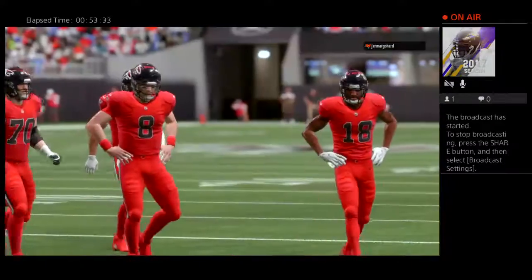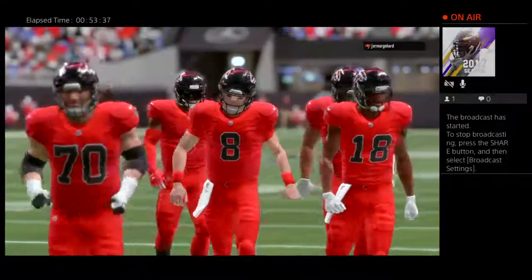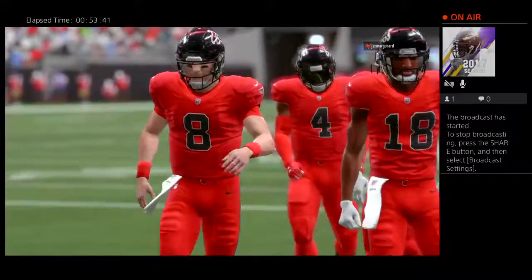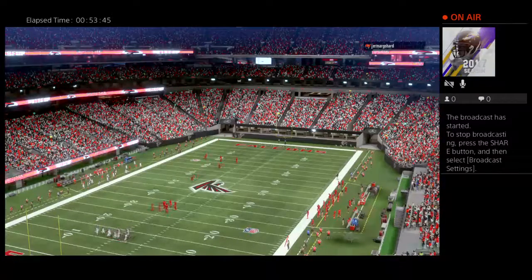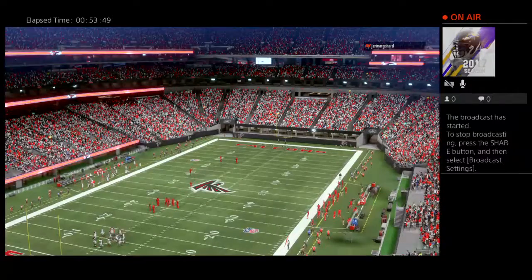So for the Bucs, they boost their record up to a strong 4-1, and they'll return home next week to take on the New York Giants. Meanwhile, for Atlanta, the loss will move them back to 3-2 on the year, and they'll be back home next week for a date with the Washington Redskins.